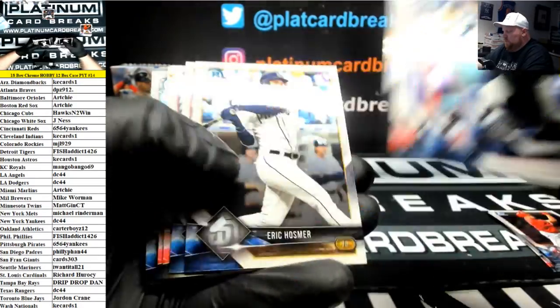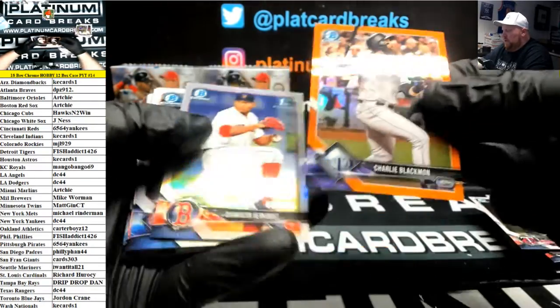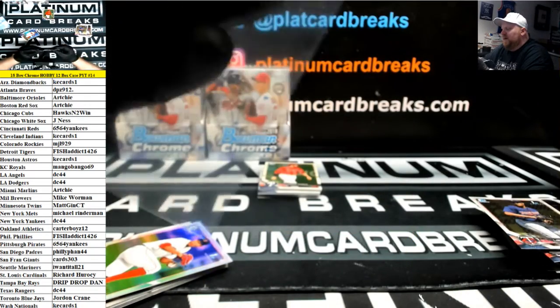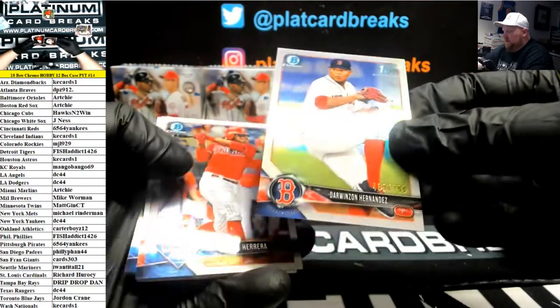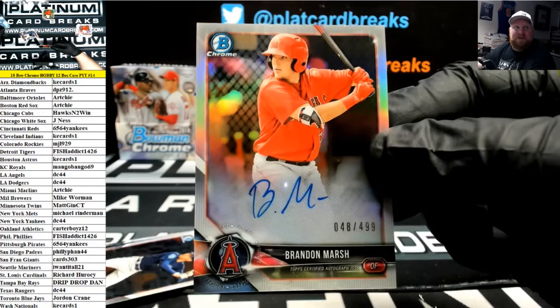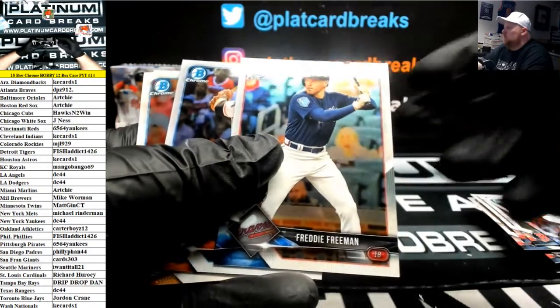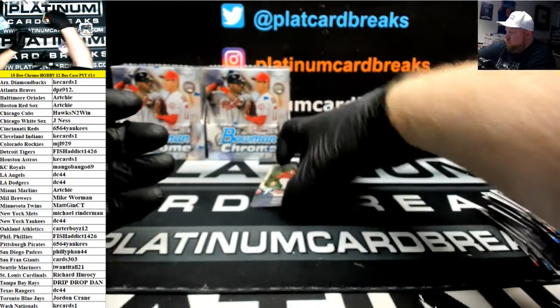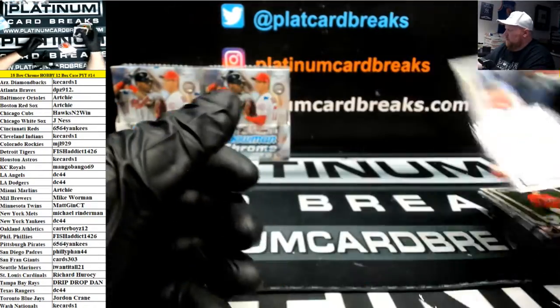Blue Cloud in the house. I see orange. Charlie Blackman for the Rockies, 10 of 25. Hello, Mark from St. Louis. No weather report today, Mark? Must not be anything to comment about. Darwin's own Hernandez refractor. Brandon Marsh refractor, Auto Angels. Shabam, DC. Purple Shimmer and Tuna for the Nets. Two boxes left.